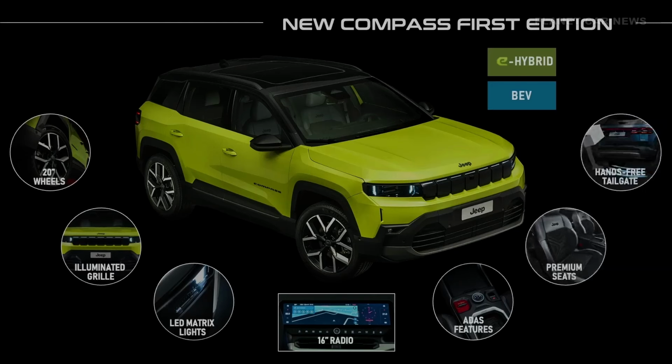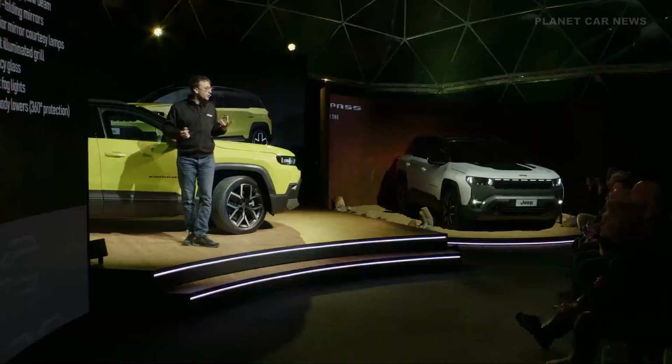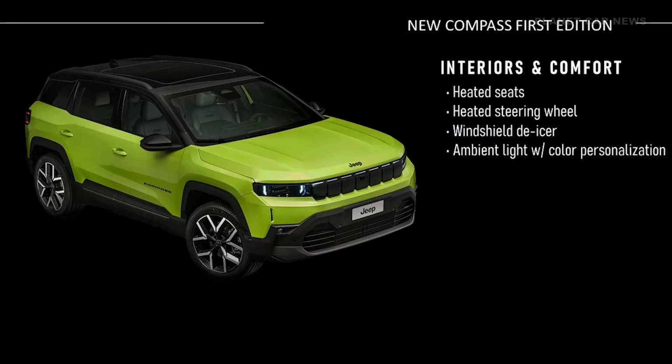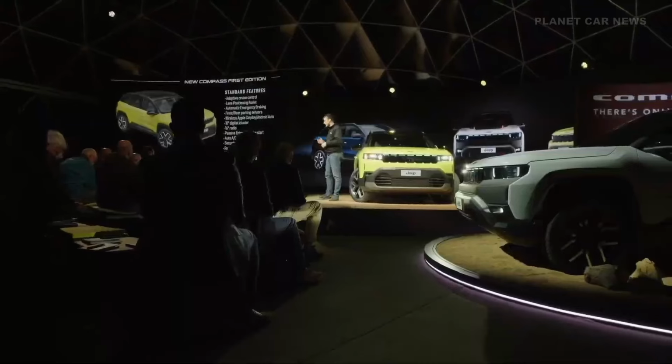So this first edition will be for sure striking in appearance. It will be loaded with additional standard features. I'm not going to mention all of them; they're going to be shown sliding here. And it will also have selected options which will make the offer even more appealing: the sunroof that Daniele mentioned, the head-up display, or the 360 camera, just to name a few of them.